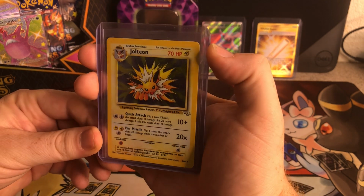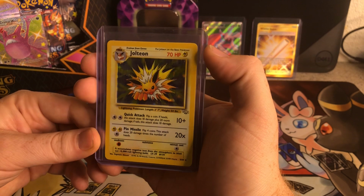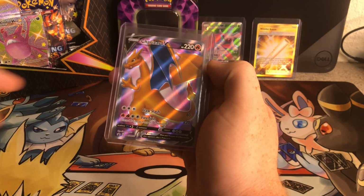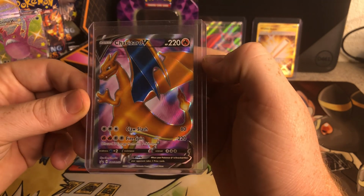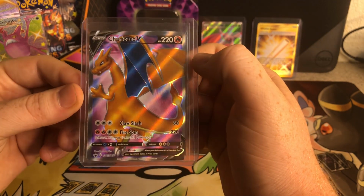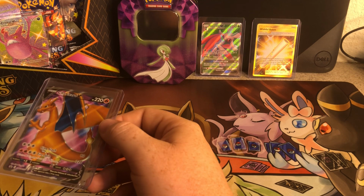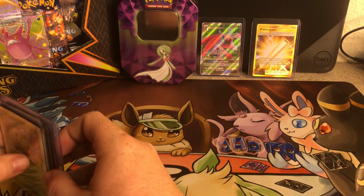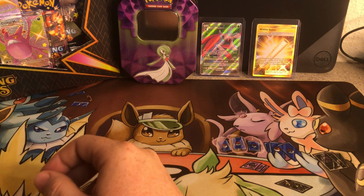Jolteon Jungle Edition. Wicked card. And finally, the Charizard V. Love these cards. Beautiful. So, thank you, Chad. Always have some fire in your poll games.